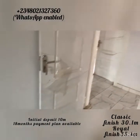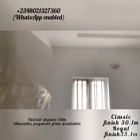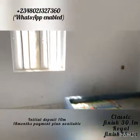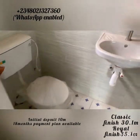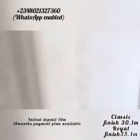So we're going to see the second room as well very quickly. All right, so we have the second room. Oh my word. Look at the room. It also has a TV stand in case you want to direct your TV. All rooms are en suite. They all have their own toilet and bath, so you don't need to worry.